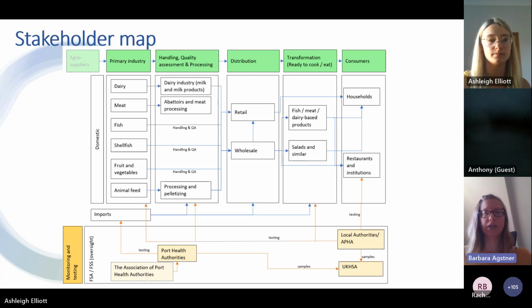So we started by creating a map of all the different stakeholders based on the scope of the project, which again you saw earlier. And this is the result. So don't worry too much about the detail. I know the writing is very small, but the key message here is that the broad scope in terms of pathogens obviously also translated into an extensive stakeholder map. So we have domestic stakeholders across multiple primary industries and then also downstream along the supply chain. And in addition, there's obviously also monitoring and testing processes, including, for example, import controls.